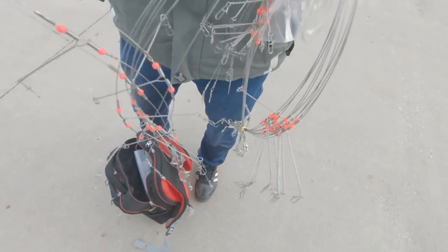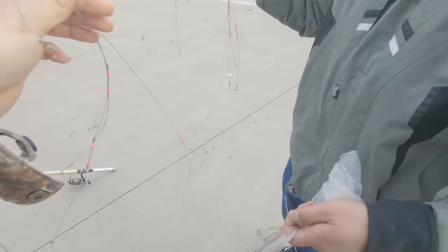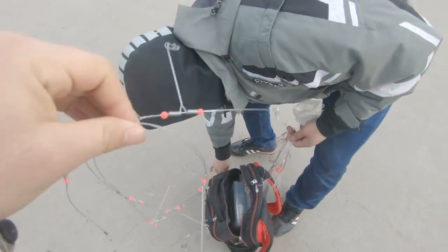Tangle those 3 hazards. Oh damn. You guys seeing this? You make these? No. No? He makes everything else though.